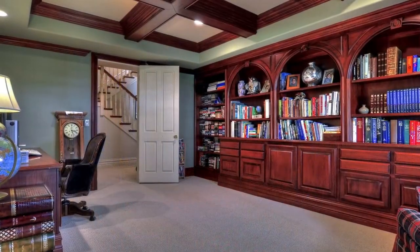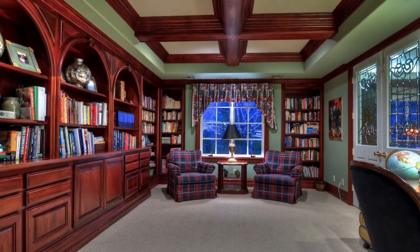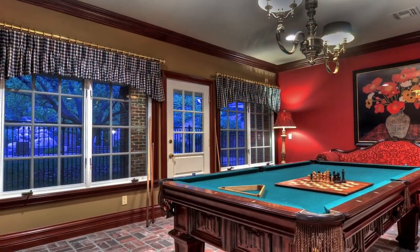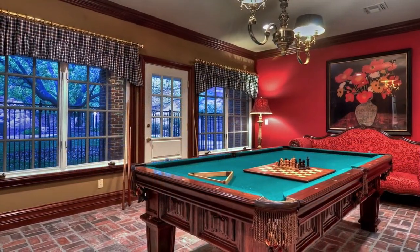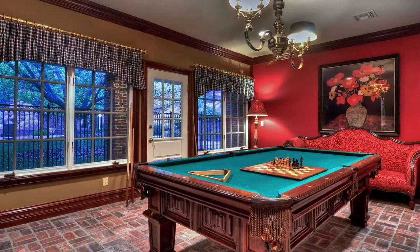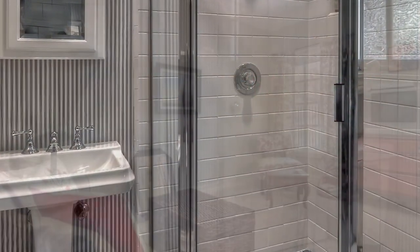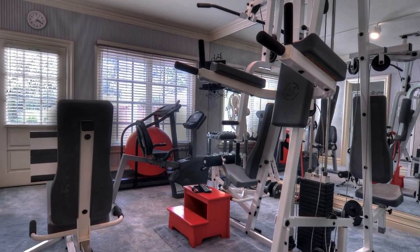Dual staircases. Sensational master suite with retreat, marble fireplace, vaulted ceilings, crown molding, and a balcony that overlooks the remarkable grounds. Striking master bath with large jet soaking tub, recessed lighting, oversized shower, plantation shutters, his and her vanities, and 2 walk-in closets with built-ins. Spacious secondary bedrooms include crown molding, walk-in closets, and private baths.